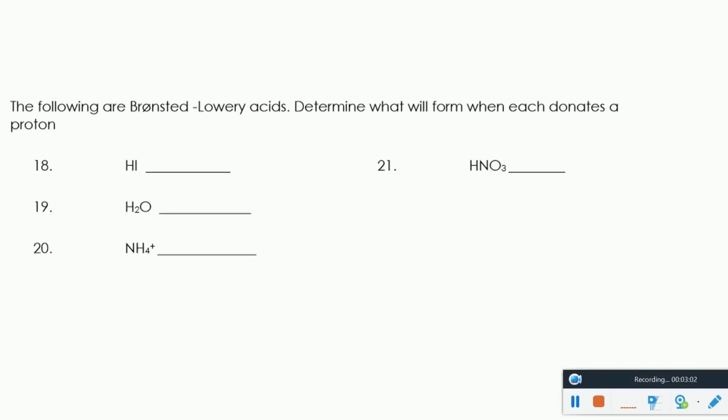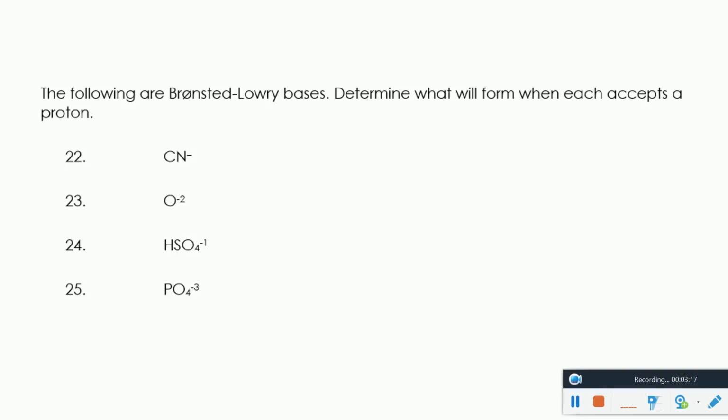So determine what will form when each donates a proton. So a proton's leaving, you get I-, you get OH-, you get NH3. Really, honestly, it's just taking away a proton and reflecting that in the charge. Okay, so the next one, adding a proton to each of these. So it has a -1, so you add a proton, then it's neutral.